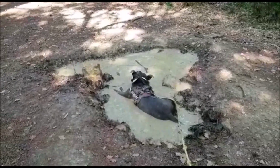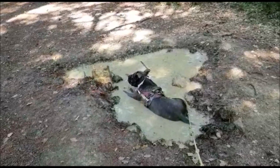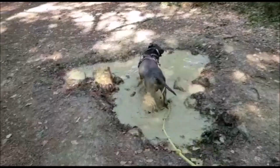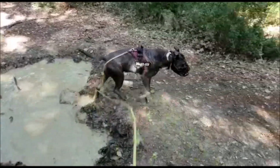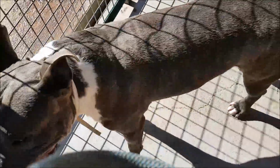I've never seen a dog resemble a pig more in my life. Hey Wilbur! Hey Wilbur! What you doing, Wilbur? Wait. Oh, you have a grasshopper on you. You got a friend. Oh, there he goes.